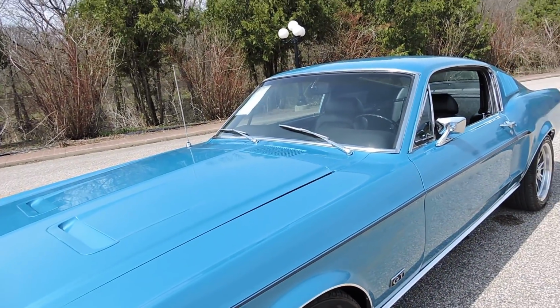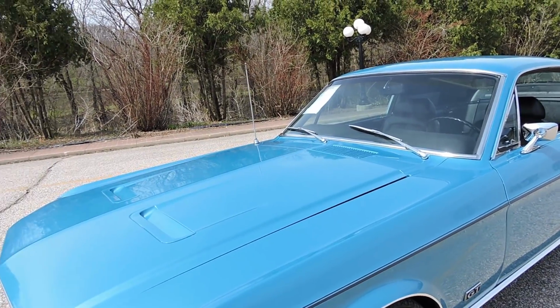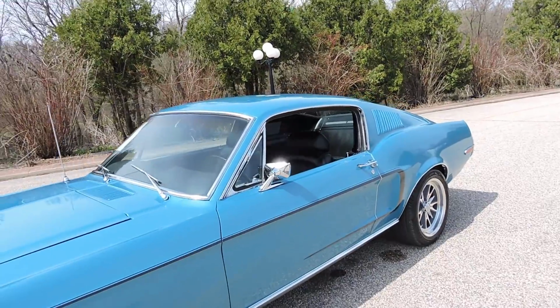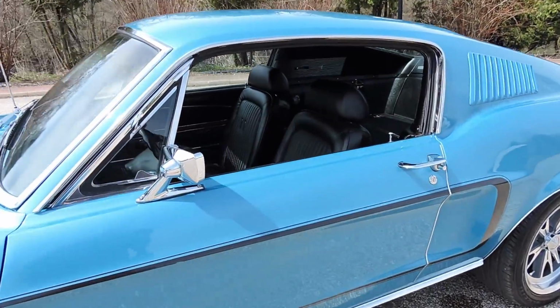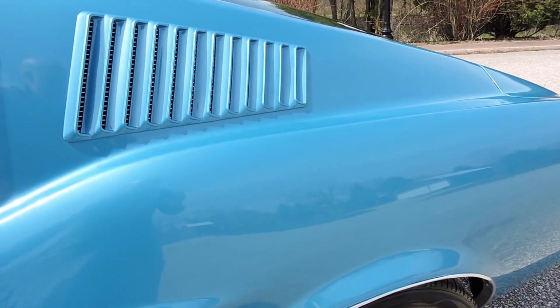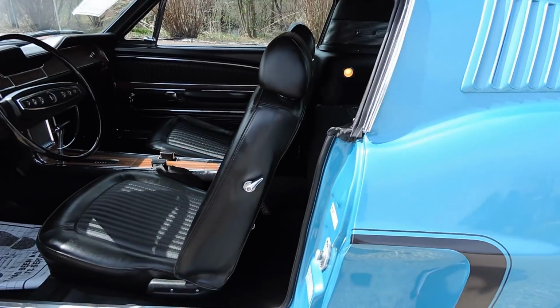So just to recap any of the imperfections that I saw on it, we had that one little spot on the hood, a tiny little chip in the door, and then a couple, not chips in the paint, but just a couple little spots like this here on that vinyl decal. But other than that, the paint in my opinion is a 10.